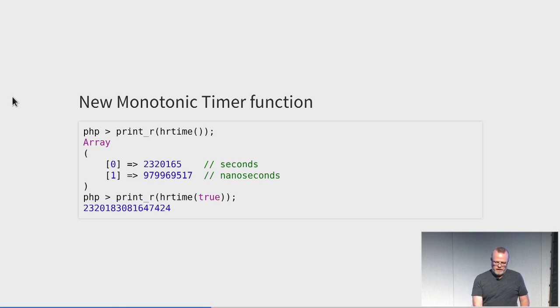So if you do have things that are timing things, even just a timing function around some code, you really should use HR time now instead of microseconds, or micro time, sorry.